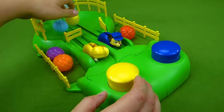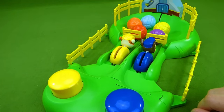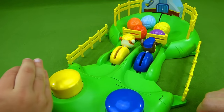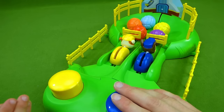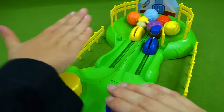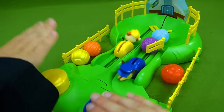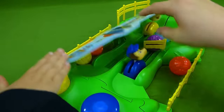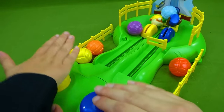Okay, let's try again. This time, he gets to be Rubble and I get to be Chase. Are you ready to play, buddy? Yes. Here we go. On your mark. Get set. Go! Rubble's on a roll. Woo! Rubble got two? That's crazy. Ah, look, the tower fell over again. All right, go back. We gotta get some more balls.